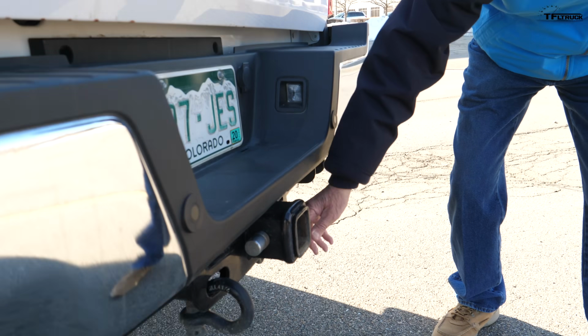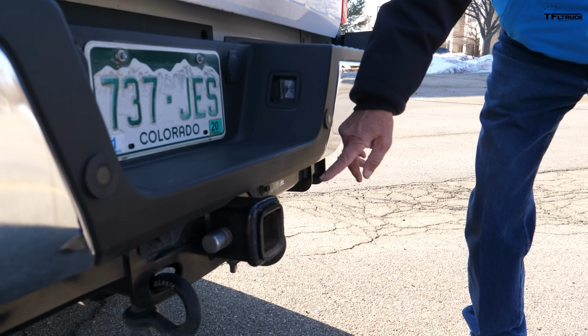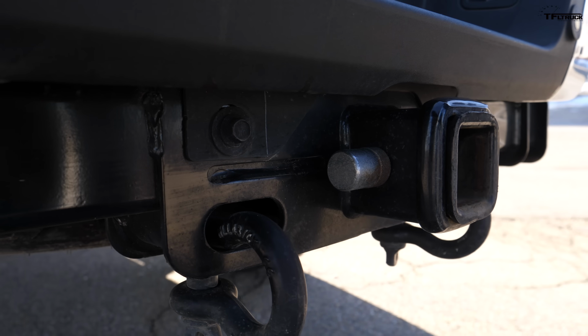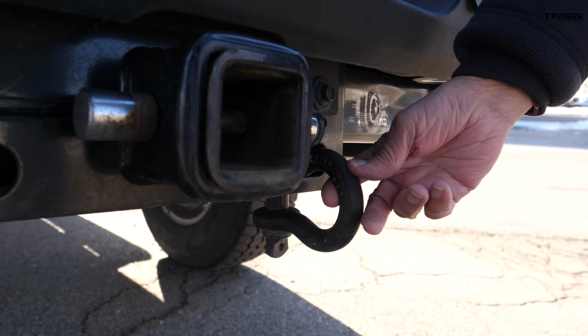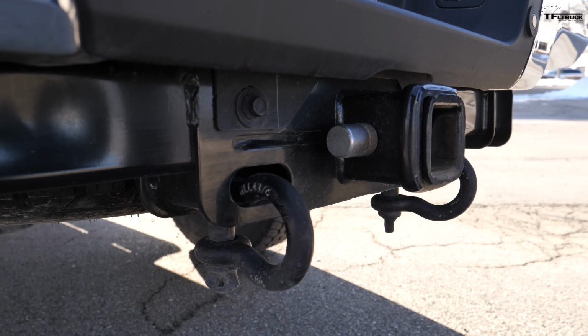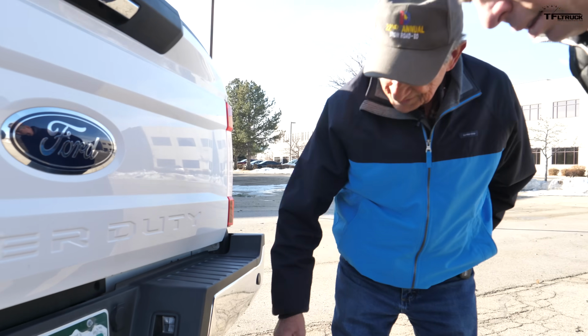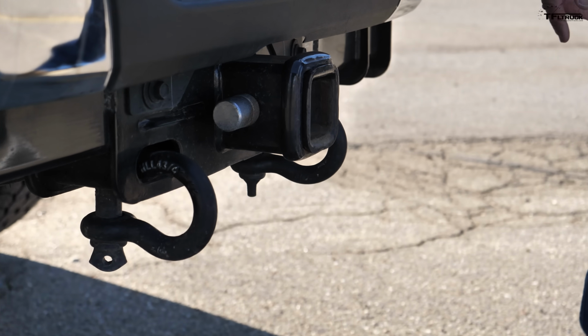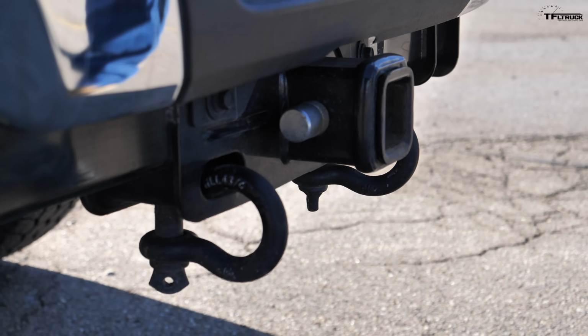It is very difficult to hook up most chains to the arrangement that they have provided. I came up with this idea on my own, but subsequently a lot of other people came up with this idea on their own too, because I see a lot of Ford trucks with those D-rings. Yeah, I see a lot of that.